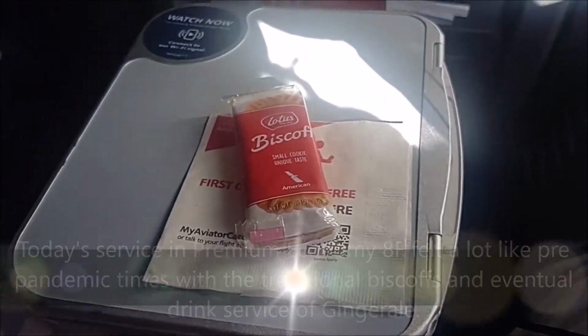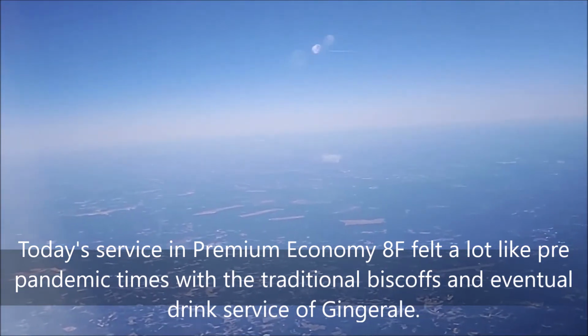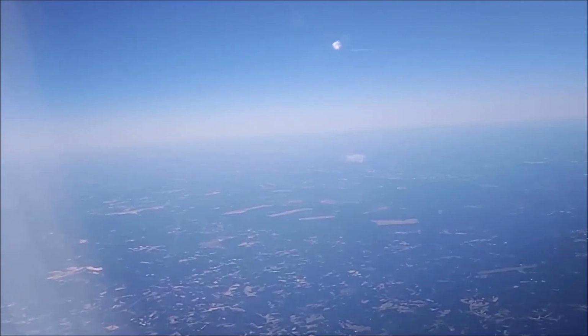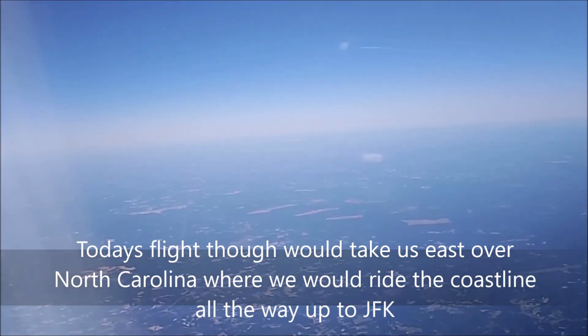Today's service in Premium Economy, seat 8F, felt a lot like pre-pandemic times, with the traditional Biscoffs and eventual drink service of ginger ale. Today's flight, though, would take us east over North Carolina, where we'd eventually ride the coastline all the way up to JFK.